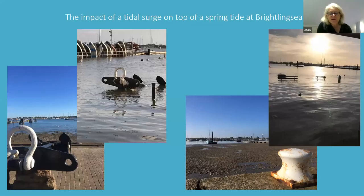And then some pictures here of Brightlingsea itself. I just wanted to show you some of the differences with the tides. Hopefully you'll be able to see this picture here of a lovely anchor, which is on the hard. Ordinarily you can go and have a picnic beside that and enjoy looking out at the lovely boats. You can see it's quite dry here. But sometimes on a spring tide, particularly with a surge, this was a couple of days ago, the water comes right up over the anchor. And the same in the other picture as well. On the screen side of this white bollard are some benches, and you'll see the tops of those benches just here.